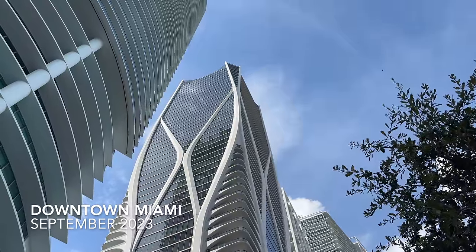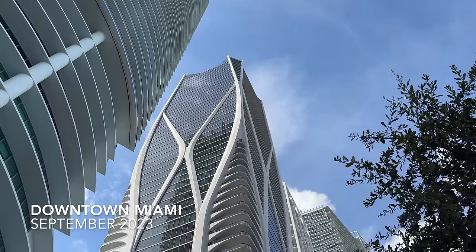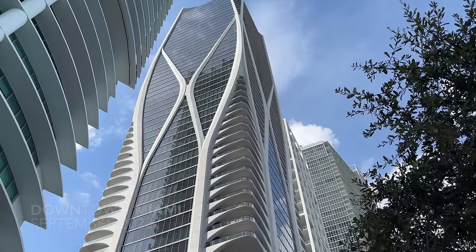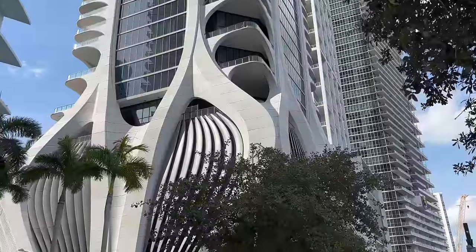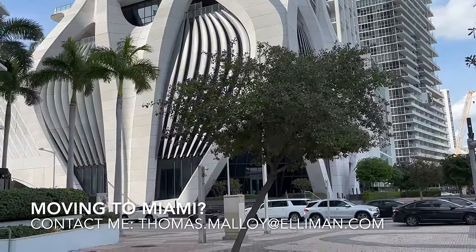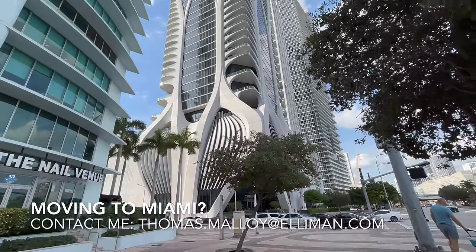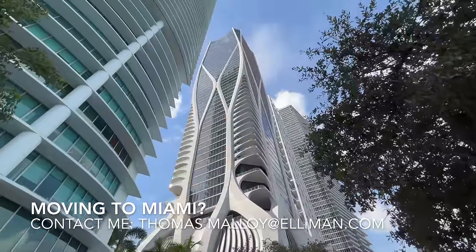And today we are going to be exploring downtown Miami, walking all the way to Brickell. Now, the building that you're looking at right now is the very famous 1000 Museum. This is a Zaha Hadid building, which is one of the most famous and most luxurious buildings in all of downtown Miami. If we zoom out to a wide angle lens here, you'll be able to see it a little bit better. Extremely unique architecture.